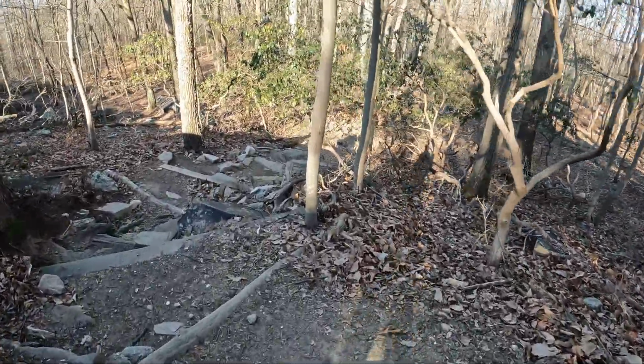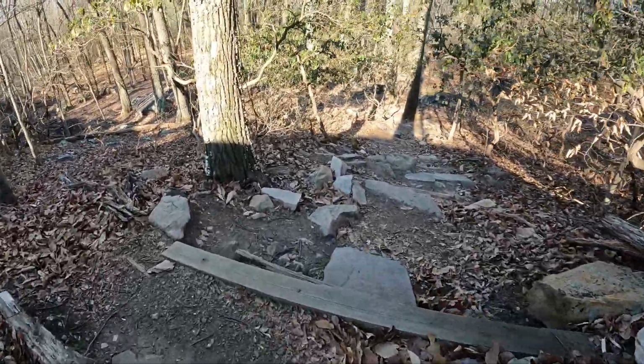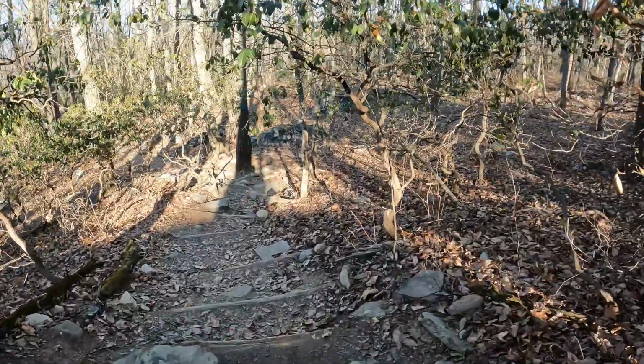Back in the Civil War, Sugarloaf Mountain was the ultimate spy spot. Soldiers used it like a giant watchtower, but with less modern tech and more muskets.